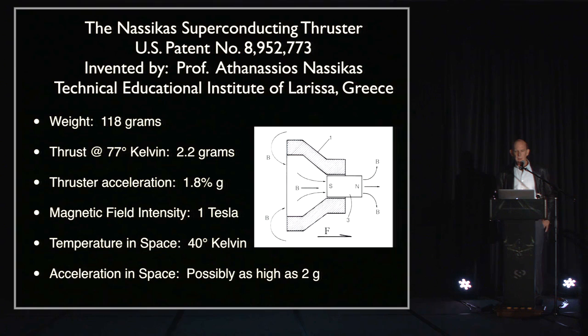It weighs about 118 grams, can fit in the palm of your hand. It consists of a superconducting nozzle. This is a cross-section view here. This is the superconductor. It's a high-temperature IBCO superconductor, so it's superconducting at liquid nitrogen temperatures. And it has a permanent magnet in its throat.